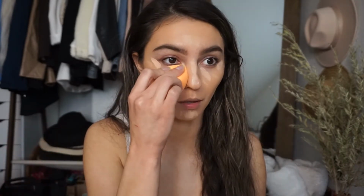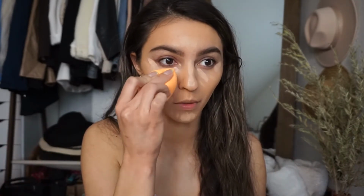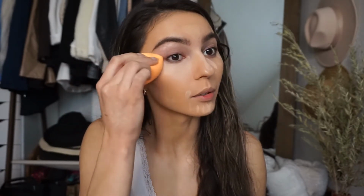I feel like that might be too yellow of a light. I don't know, guys, just work with me because I really should have filmed this not during this time of the day, when the lighting is changing. Let's just go ahead and blend this in. Oh my gosh, I really think that this, well, maybe we can make this concealer work. I was gonna say I think it's too light.